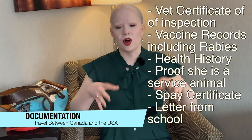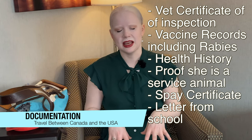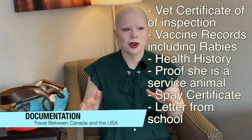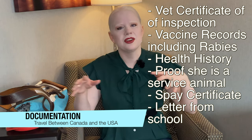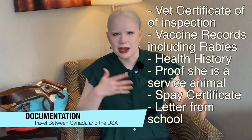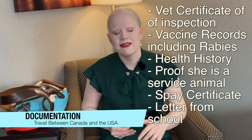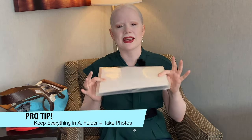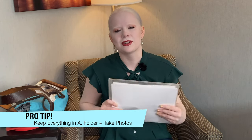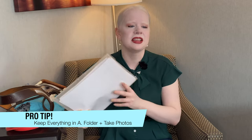I have to get all of these documents in place less than 7 days before I travel, and that can vary slightly depending on where you're traveling in the US. Here in New York, it was 30 days, but my airline, again, separate regulations, required 7 days before travel. So I keep everything in a folder, that way it's all safe, and I keep photos of all of these documents on my phone just in case they get lost.